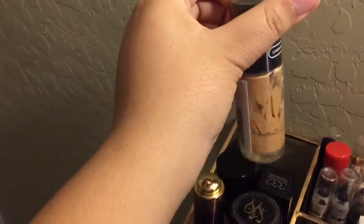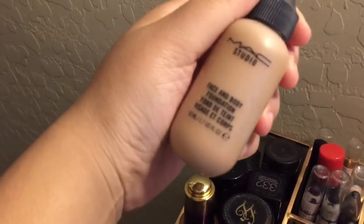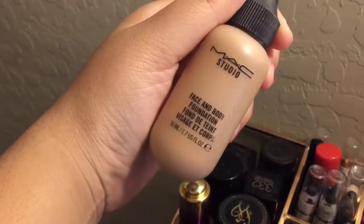And I have a bunch of foundations back here that I've just neglected. The Milani Fit Me. This Wet n Wild foundation is really cheap and it's really good. And then I have, oh god, this Revlon one, which is orange, but you know. Then I have this MAC face and body foundation, which is really good for the summer, but it's hella dark.